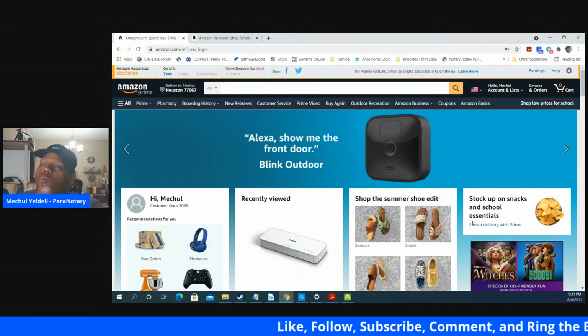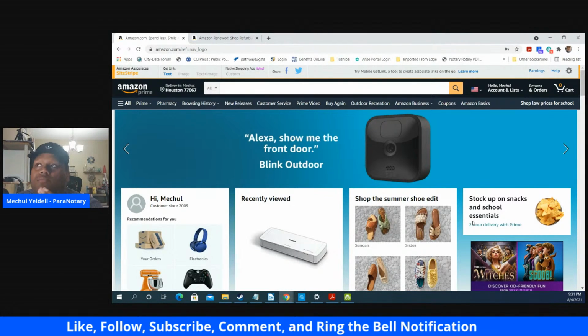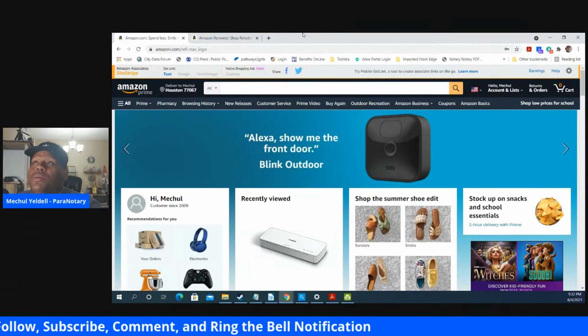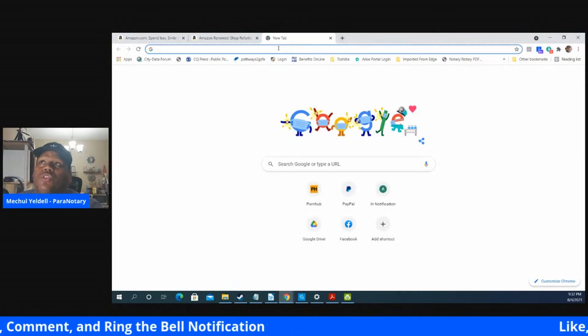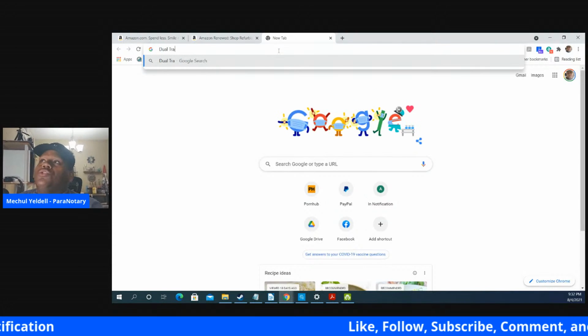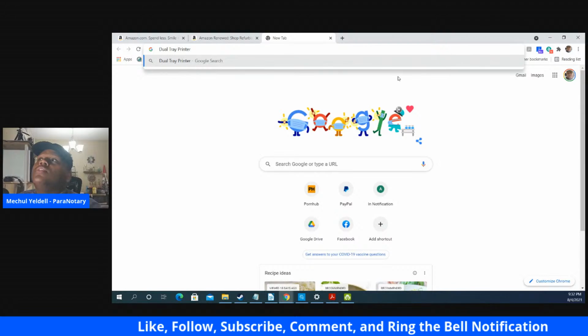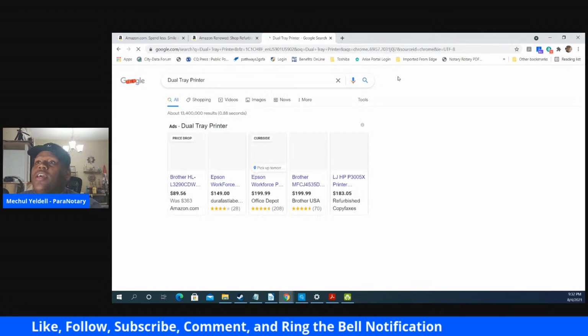So what I do on Amazon is whatever I'm looking for, I just search for it. Typically, what I'll do first is search for it on Google. Let's start with the dual tray printer. So I always will search for a dual tray printer on Google first, and I will see the prices.